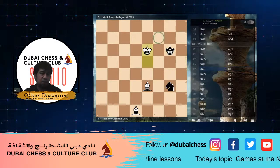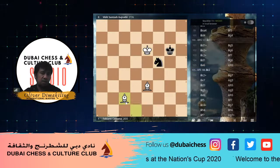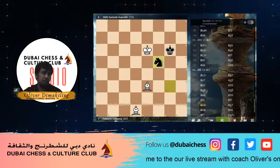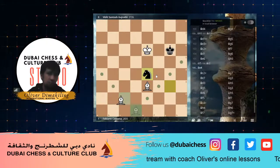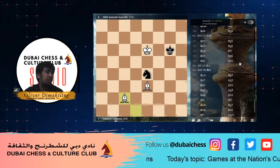Again, the knight cannot jump to f5. Bishop here, pin. Same case if you play the knight to e4. Bishop pins. You all know very well that the two bishops can deliver a checkmate. But all you have to do is trap the knight first.